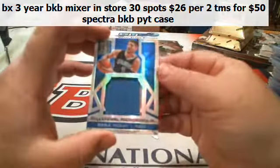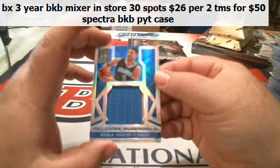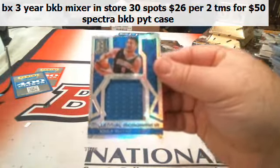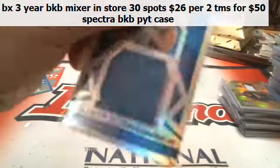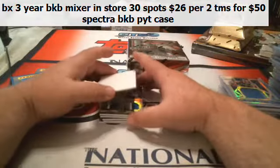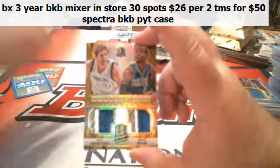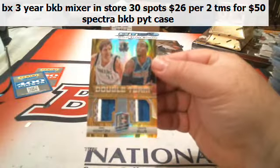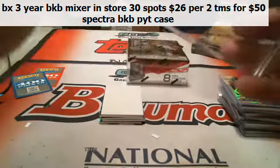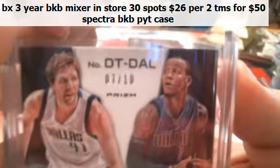Blue. For the Orlando Magic, Jungle Carp, Nikolai Volkovic, Millennial Materials, 8 of 25. That's why you pick up the Mavericks 7-7. Just in case a Dirk Nowitzki Monta Ellis gold three-color, two-color patch comes out. For $19, it's not that big a risk. 7 of 10.